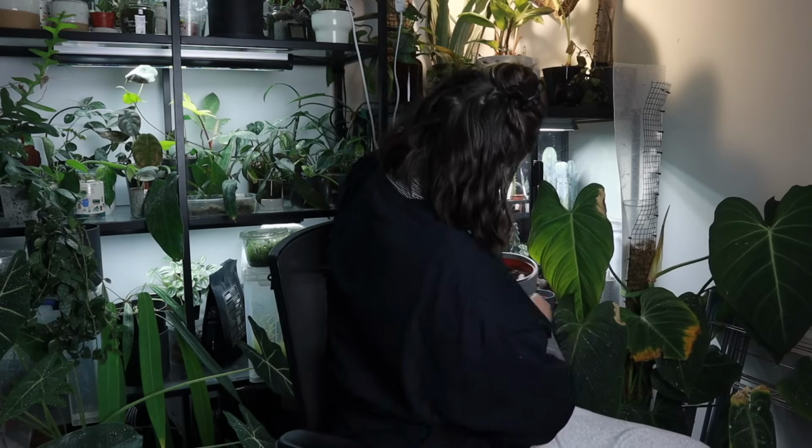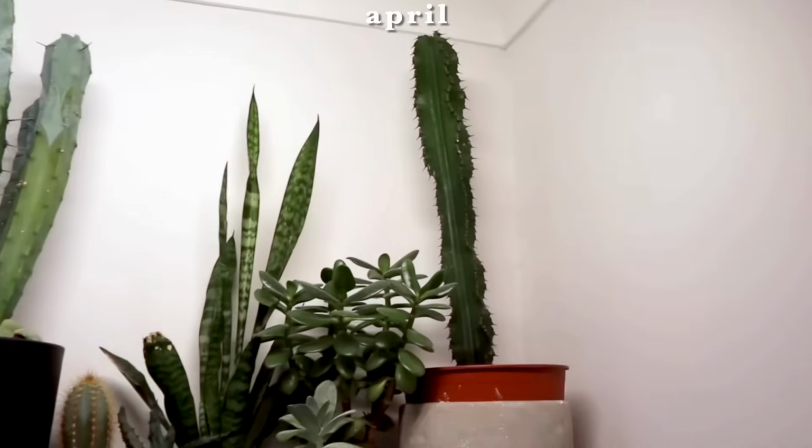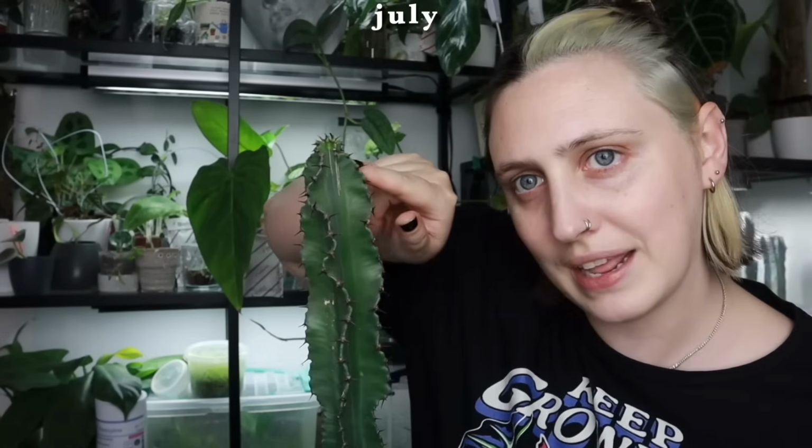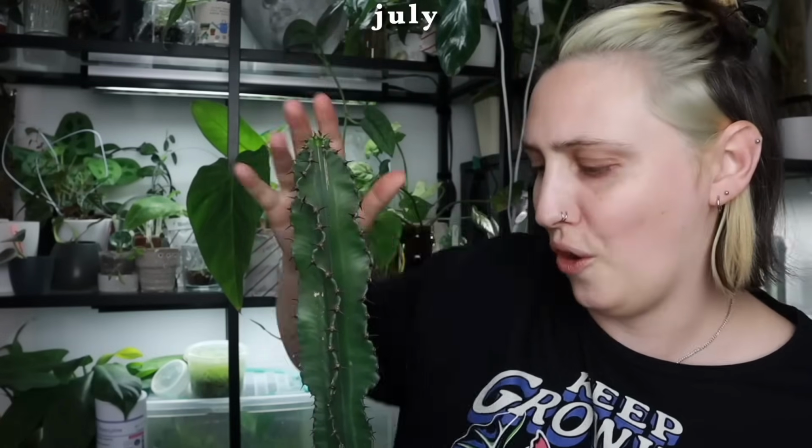Up next, we have a succulent. I feel like this list would be incomplete without a succulent this year because I have done so much work when it comes to learning about them and figuring out how to keep them happy. And this is one of the ones that I got quite early on, and I'm pretty sure it's grown quite a lot this year. I feel like it's grown from about there. So all of that is new growth from this year, which I think is pretty phenomenal, seeing as I've never had a Euphorbia before in any years prior that have actually grown, and I was able to get this one to grow quite well for me this year.